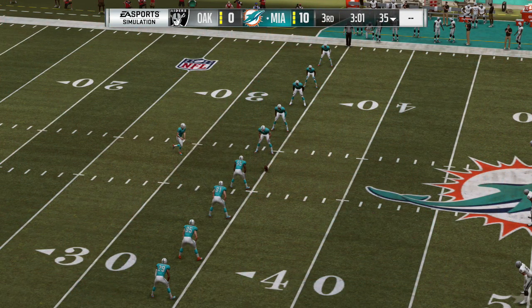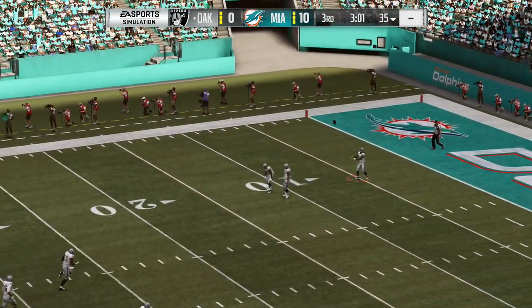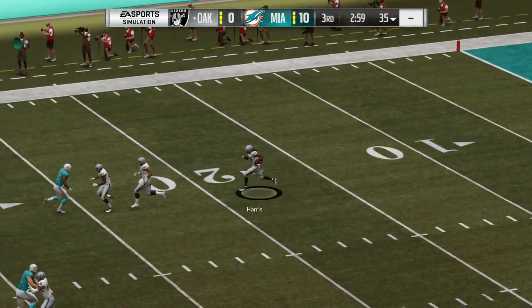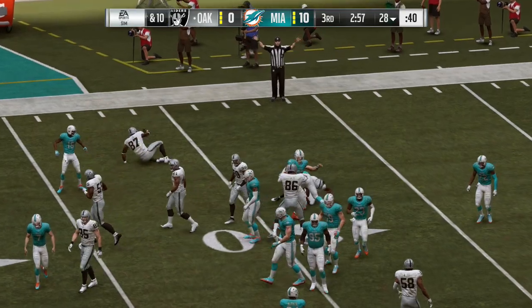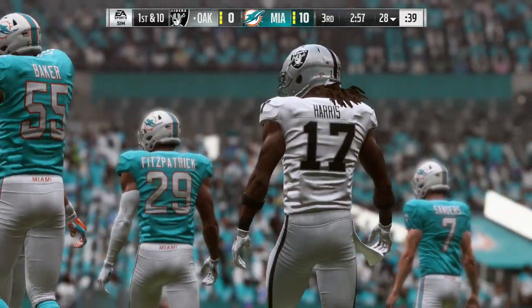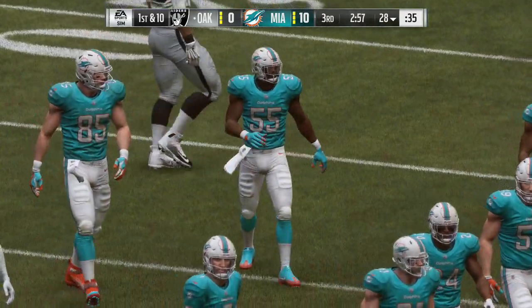After the field goal, here comes Sanders to kick it away. Here's Harris to return it. And he'll take it past the 25 and up to the 28-yard line. So here comes the Raiders offense getting ready for their first possession of the second half.